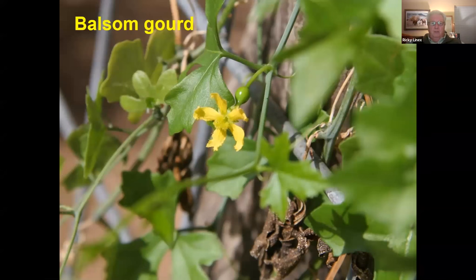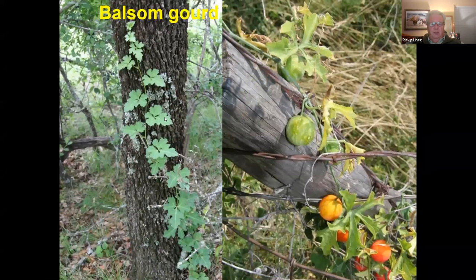Balsam gourd. I wanted to show you this one first before we look at the fruit. Here's the flower with the developing ovary, an inferior ovary below the flower of this plant. It twines along, climbs up on trees, climbs fences. Once it's flowered and that ovary begins growing, the early growth looks like a black diamond watermelon, a green striped watermelon. It's only about the size of a golf ball. Then it turns yellow orange and eventually bright red.